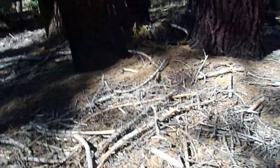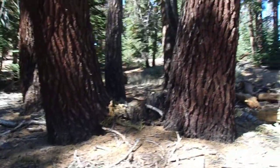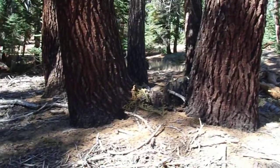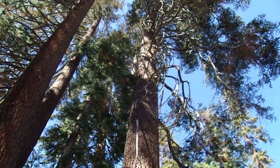Critchfield Red Fir is another variety here in the southern Sierra that, well, some people recognize it as a separate variety or even subspecies. That would make this Abies magnifica variety or subspecies, I'm sorry, Abies magnifica variety critchfieldii.